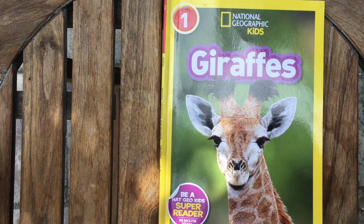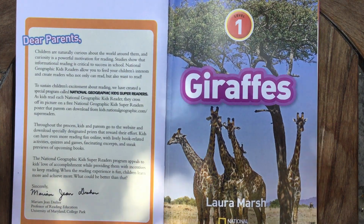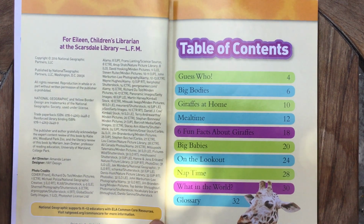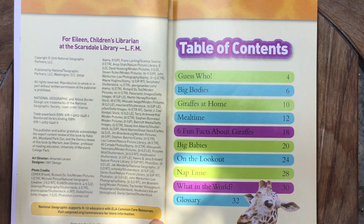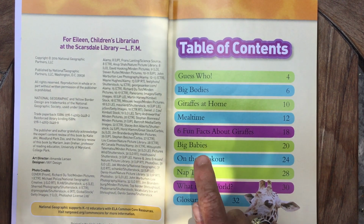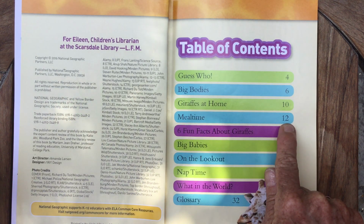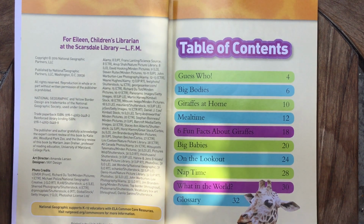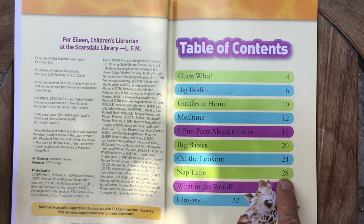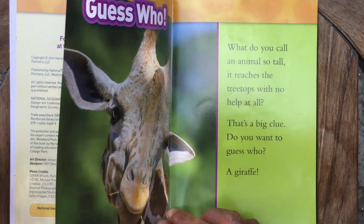Giraffes by Laura Marsh. Cover. Here's my title page. Giraffes. And here is a table of contents. From my table of contents, I know that this is a non-fiction book. So if I really wanted just to find out about mealtime for giraffes, I would go to page, you got it, page 12. Or if I wanted to find out about nap time, I would go to page 28. But we're going to read all the way through the story.